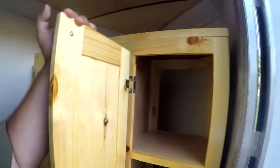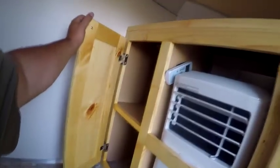Hopefully you can see all this. He's got some cabinets. He's got top space here, so you can put some gear. And then two wooden cabinets. Nice little shelving. Pretty basic.